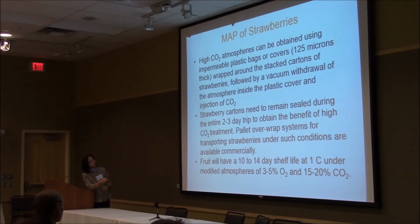So high CO2 atmospheres can be obtained using an impermeable plastic bag. That means if the packaging film is not permeable to CO2, when the fruit respires, it generates CO2. That CO2 can accumulate to reach a 15 to 20% level. In that case, it can control the growth of botrytis. Okay, that's one way to do it.